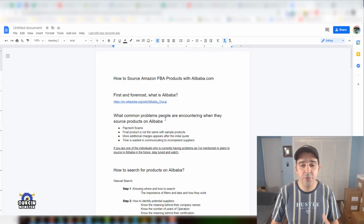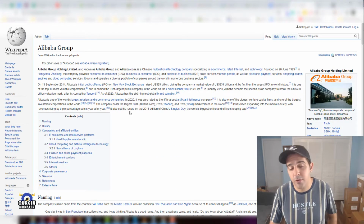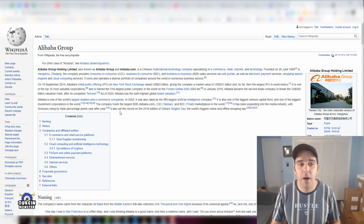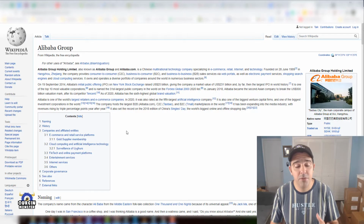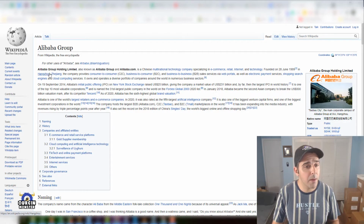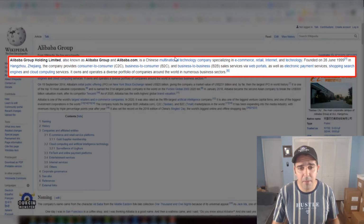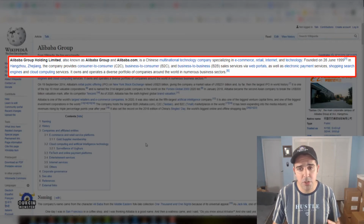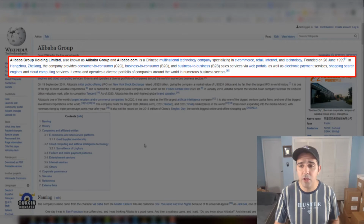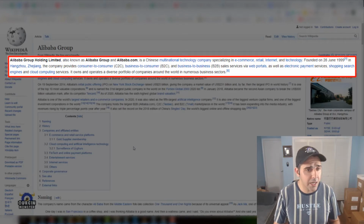Okay, so first and foremost, what is Alibaba at all? For those of you that don't really use Alibaba or don't know about Alibaba, let me read you the description that is showing on Wikipedia for Alibaba. Alibaba Group Holding Limited, also known as Alibaba Group, is a Chinese multinational technology company specializing in e-commerce, retail, internet, and technology, founded on 28th of June 1999.